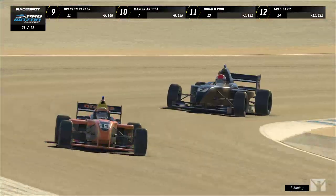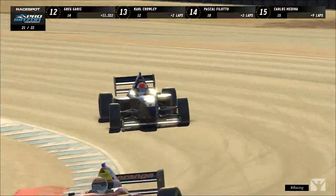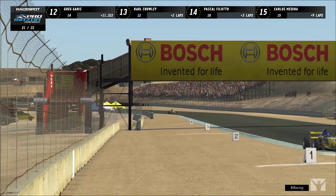Nevertheless, that's quite the shunt. I know this year with lap 21 to 22 is only a couple laps remaining. He's begun the penultimate lap.